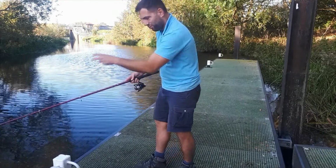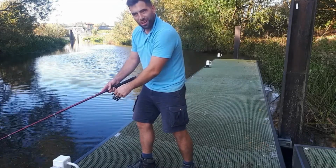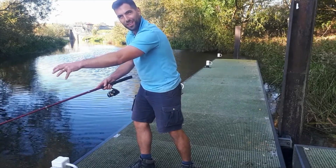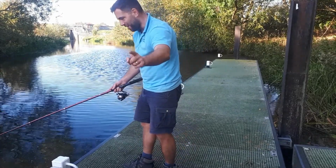He kept hitting it and doof, doof, attacking it. Now, do I just treat it like an injured fish and just keep it still, or do I try and swim it away? Ah, that's interesting. Let me know what to do, because that's interesting. I've never come across that before.